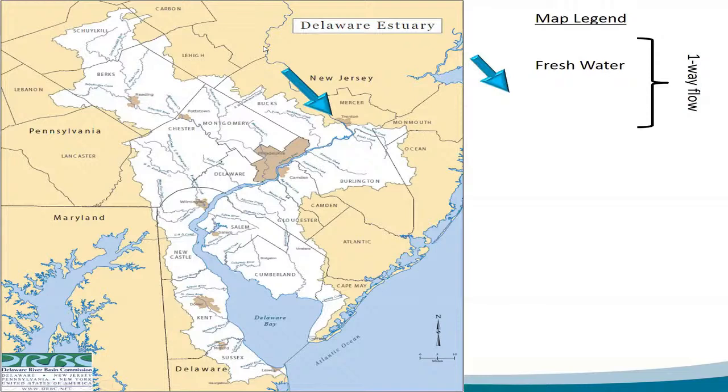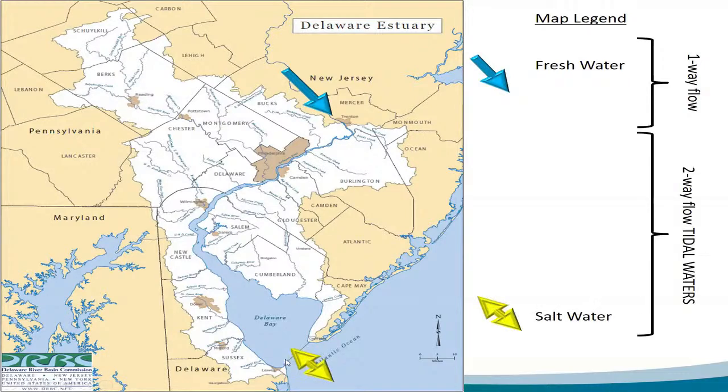So basically, you have one-way flow of fresh water. But then you have two-way flow, so that's tidal water, of salt water. And so you have the Atlantic Ocean pushing inside the bay and then pushing back out twice a day. And so what this causes is a tide that goes all the way up to pretty much Trenton, New Jersey. And so Trenton, New Jersey is considered the head of tide. And what that means is that this fresh water up here only flows one way until Trenton. This water goes all the way up to Trenton and then flushes back down.